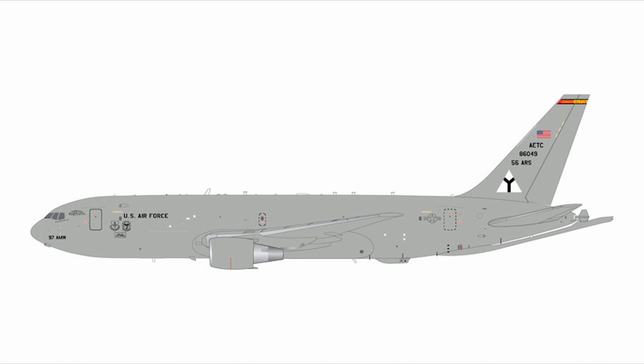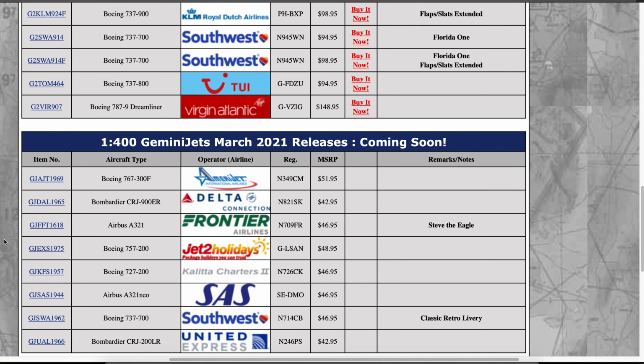And then the KC-46 Pegasus. This one is for the, what is it? I want to say it's the 75th Air Bombardment Group. I'm probably wrong on that, but it's based out of Altus Air Force Base in Oklahoma, and this is painted in a special livery to designate the bombardment group that flew in Europe, based out of England, that's now at the squadron there. So that's what the special emblem on the tail is for. But overall, pretty good release set by Gemini Jets.